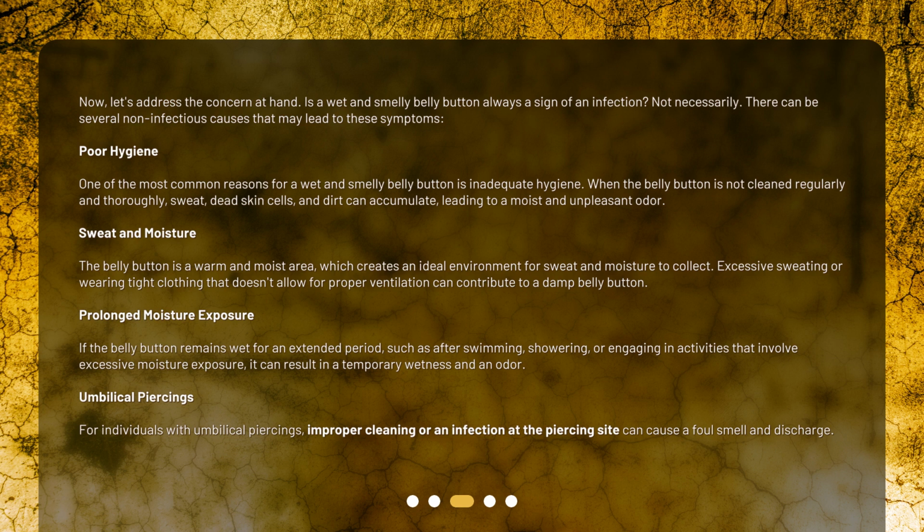Poor hygiene. One of the most common reasons for a wet and smelly belly button is inadequate hygiene. When the belly button is not cleaned regularly and thoroughly, sweat, dead skin cells, and dirt can accumulate, leading to a moist and unpleasant odor.